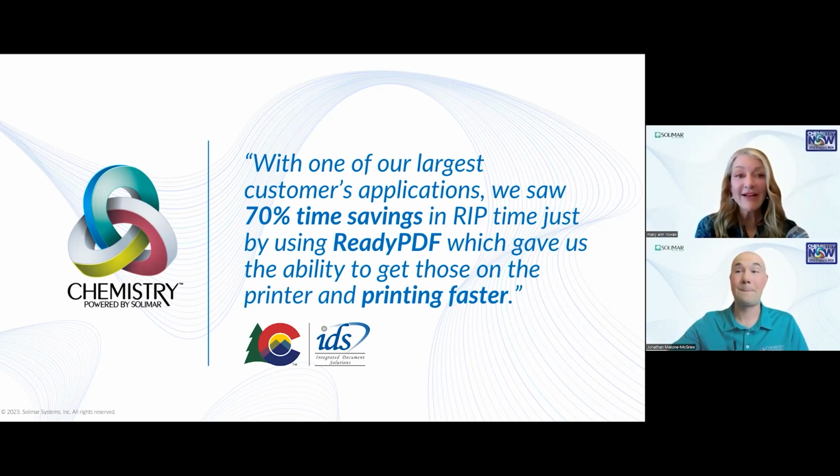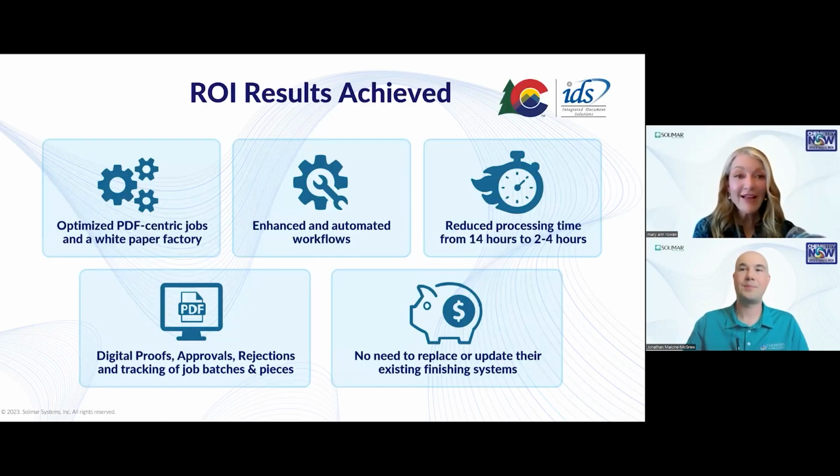So Mike recognized that it's a 70% time savings in prepping documents for printing, just to get them really all set to go. And so the state, they've been hugely successful. They've eliminated almost all of their pre-printed stock, which years ago, remember, Jonathan, they had the whole warehouse of stock and envelopes and such. So they achieved the white paper factory with an optimized PDF-centric workflow.